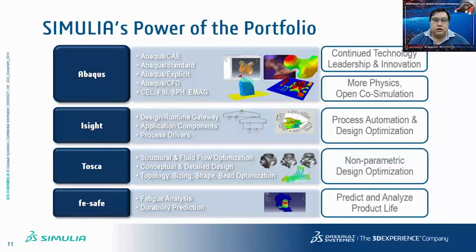We have Abaqus, a proven finite element analysis technology. We have Isight, a process integration and design optimization capability. Tosca, a structural and fluid flow optimization for conceptual and detailed design. And fe-safe, a fatigue and durability tool to predict and analyze your product life.